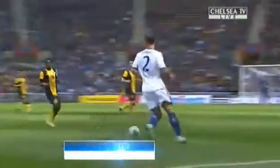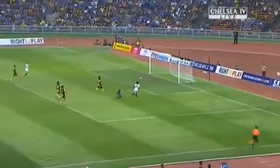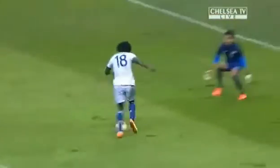Very intelligent run. He bends his run. The centre half's trying to play him off, but if he runs in a straight angle there, he gets caught offside. But he bends his run brilliantly, and the finish, out of his feet, and he's good at that. He can pass the ball in the back of the net, and it was a good finish. And 2-2 for him. He's here.